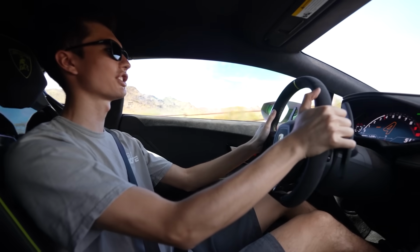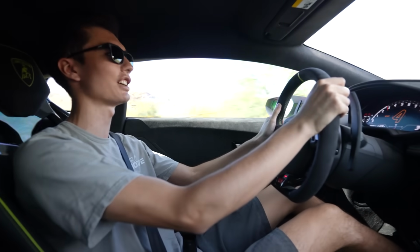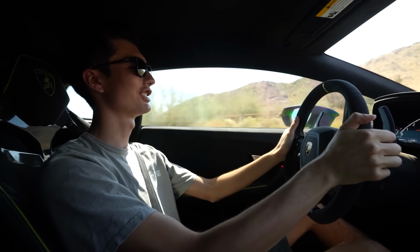It's interesting, on some of the shifts in this DCT, you actually feel it, whereas in the Gen 2 R8s and stuff, you really don't. They're pretty tame and subtle. Yeah, it sounds so good.